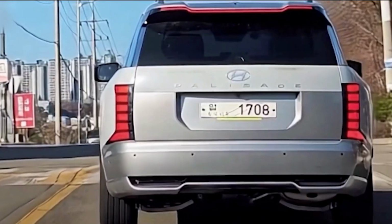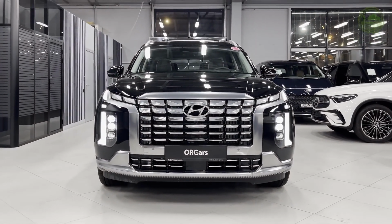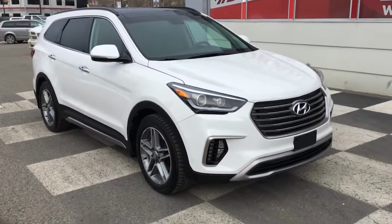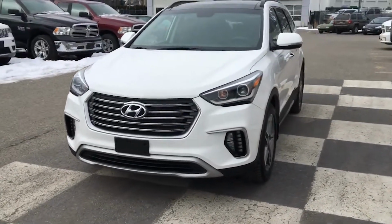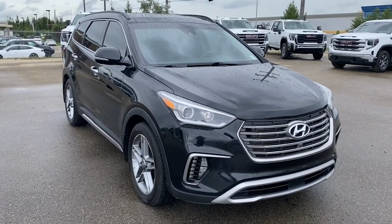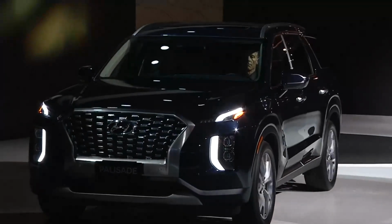This car has been greatly redesigned, and before we get into the details, let's get a brief history. The Hyundai Palisade is a mid-size crossover SUV that's been manufactured and marketed by Hyundai Motor Company since late 2018. It replaced the Maxcruz, which was also known as the Santa Fe XL outside of South Korea, as the flagship SUV under the Hyundai brand. The Palisade was introduced at the 2018 Los Angeles Auto Show and shares its platform with the Kia Telluride.